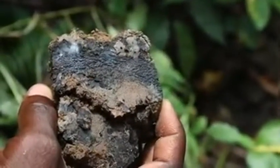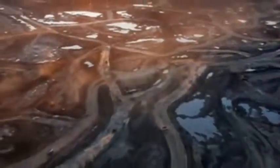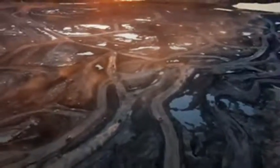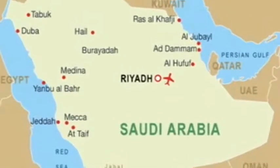It has become known as the modern-day black gold rush, and it's happening right here in Canada. The Alberta Tar Sands are the driving force behind our country attaining world energy superpower status. We have become known as the Saudi Arabia of the North, and for good reason.